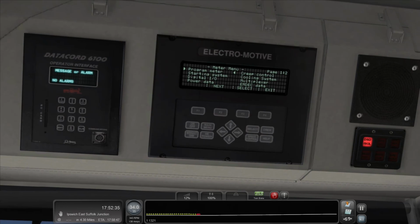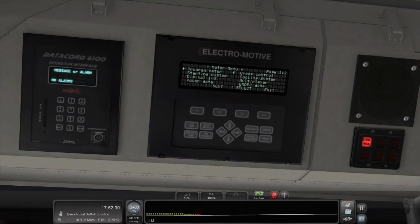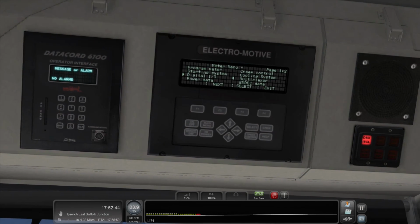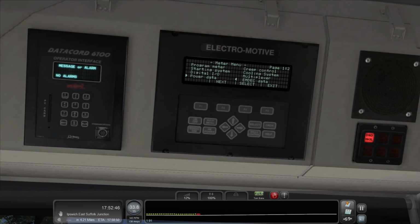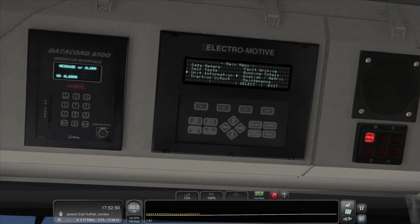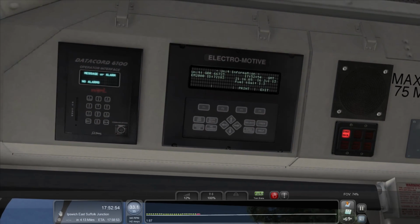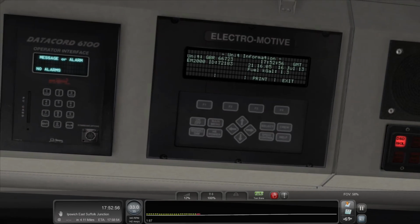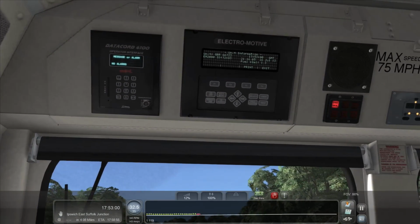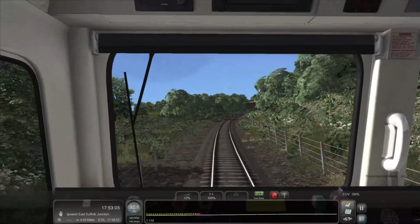Shall we change the display? I think we can change it to digital EMDC data. No. Unit information. I'll just leave it like that with the time, I guess. GBR 66723. And the date is the 16th of July 2013.